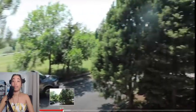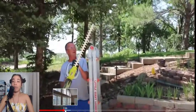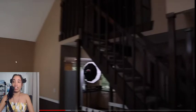I feel like it's more of a living room, but it's next to the kitchen, so I see why she wanted to mention a dining room.